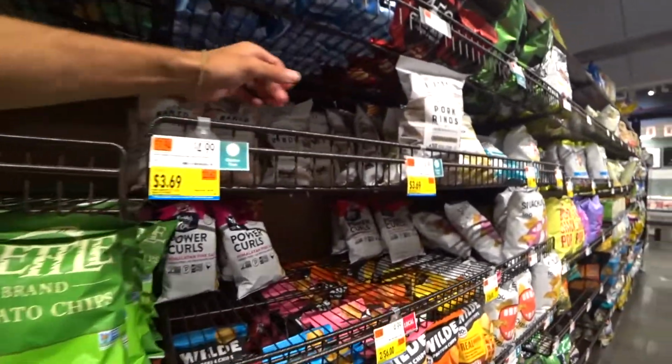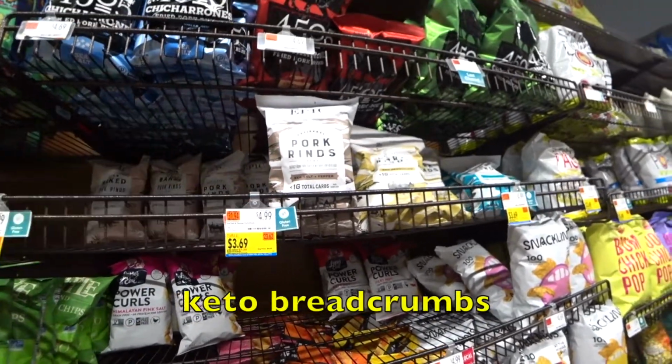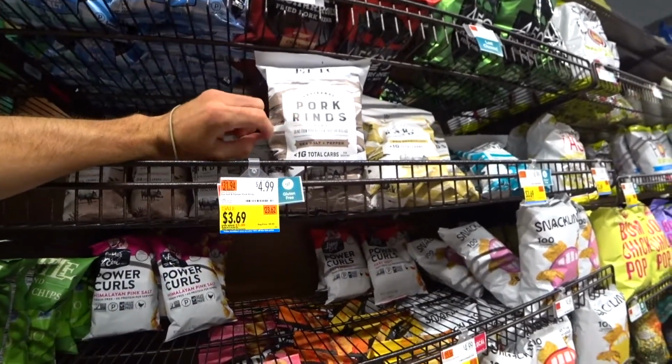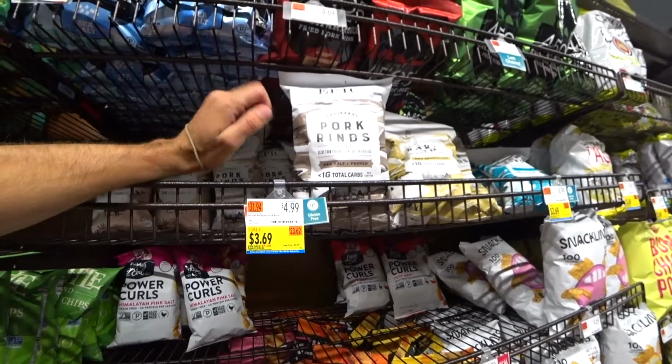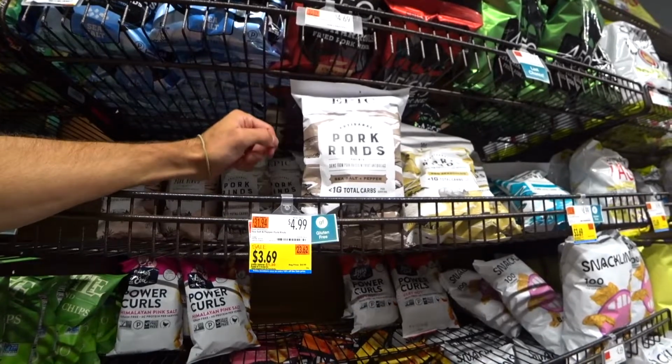You know, another great simple example, pork rinds, right? These are really popular right now as almost keto breadcrumbs. So that means basically you just grind these down and they can be used as breadcrumbs to make schnitzel or croquettes or whatever you need to add, because there's salt and there's crunch to them.